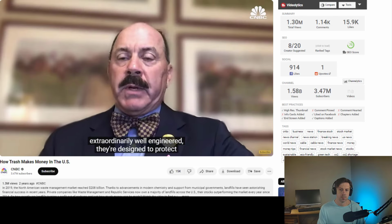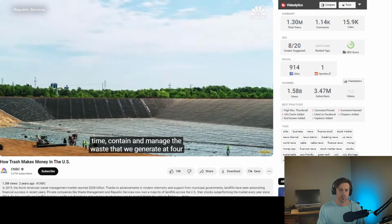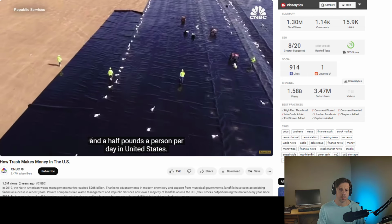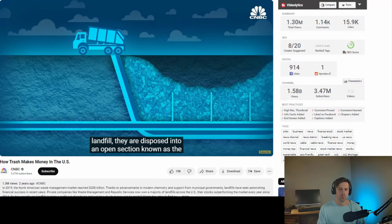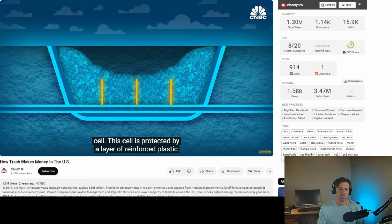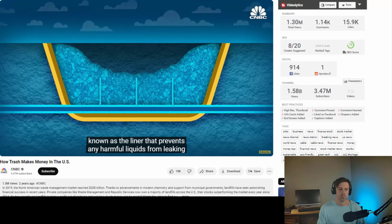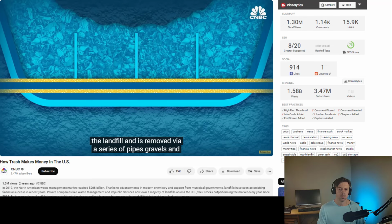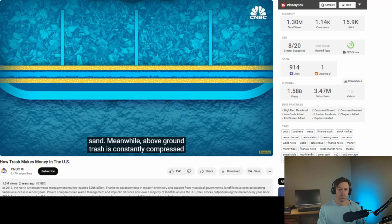They're designed to protect human health and the environment, and at the same time, contain and manage the waste that we generate at 4.5 pounds a person per day in the United States. When waste is brought to a sanitary landfill, it is disposed into an open section known as the cell. This cell is protected by a layer of reinforced plastic known as the liner that prevents any harmful liquids from leaking out. Any liquid from the waste is collected at the bottom of the landfill and is removed via a series of pipes, gravels, and sand.